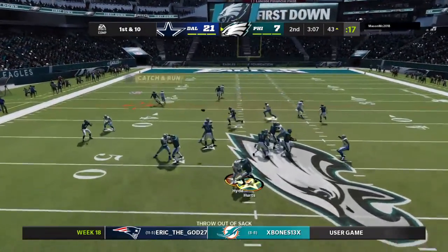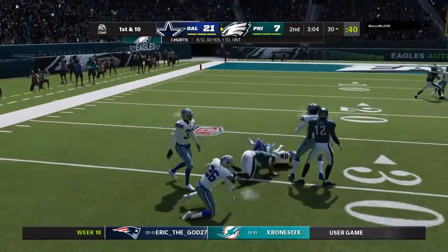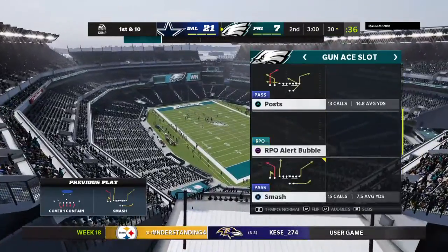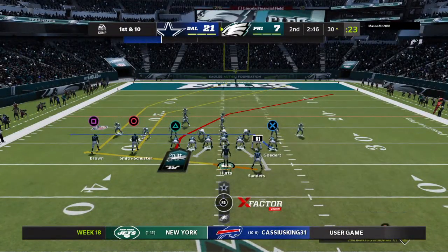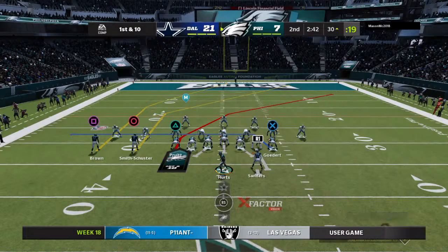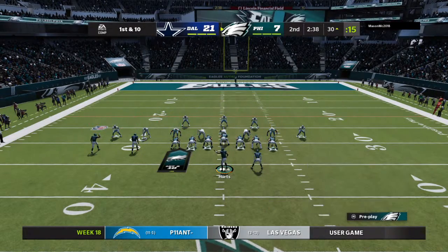Throwing from the gun, it's Hurts. Open man, completes it to Smith-Schuster. And he's going to get this down near the 30-yard line. Well, these guys have definitely been outplayed in the first half, but I like their countenance. I like the way that they haven't panicked out there, the way they're carrying themselves. They're starting to move the ball, and what you have to do, maintain your poise and start to put together some drives.